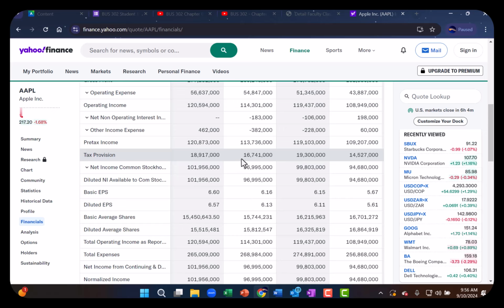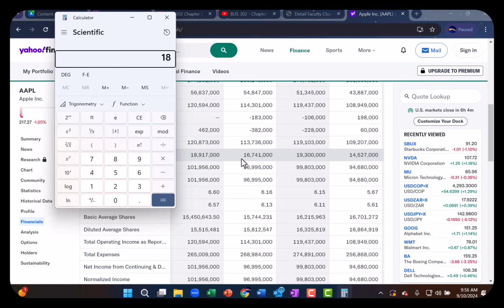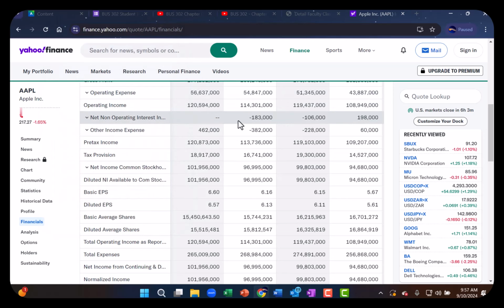Apple, let me see. They pay 18,917 divided by 120,873. Their effective tax rate is 15.6. And I can almost bet that federal is pretty close to zero on that. And state taxes are probably a lot higher because under federal law, if a company makes money outside of the United States, that money is not subject to federal taxation until it is brought back to US. Guess where most of the sales are booked? Most of Apple sales are booked in Ireland.